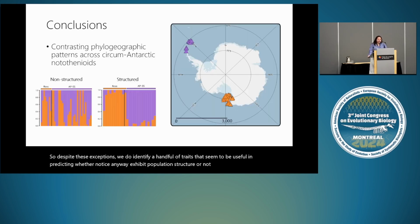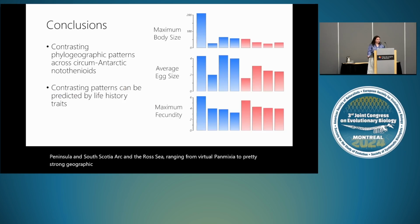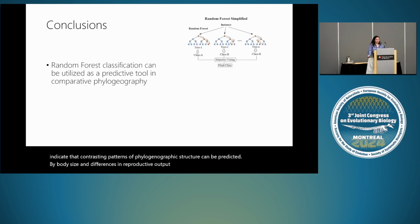To conclude, I did identify evidence of contrasting patterns of population structure between the Antarctic Peninsula and South Scotia Arc and the Ross Sea, ranging from virtual panmixia to pretty strong geographic structuring of populations. The results of our random forest classifier indicate that contrasting patterns of phylogeographic structure can be predicted by body size and differences in reproductive output among notothenioids.